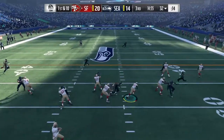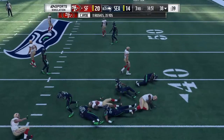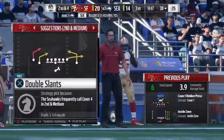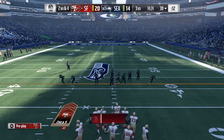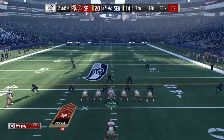The third quarter begins with a run by Hyde, and able to break one tackle but then quickly brought down, but a nice little gain. It's a 6-yard pickup, but it gets him to 2nd and 4. You know what really fires up offensive linemen? When the guy that is carrying the ball behind them can create his own space and break a tackle along the way.